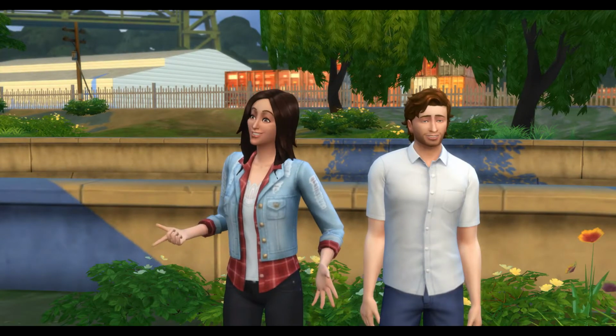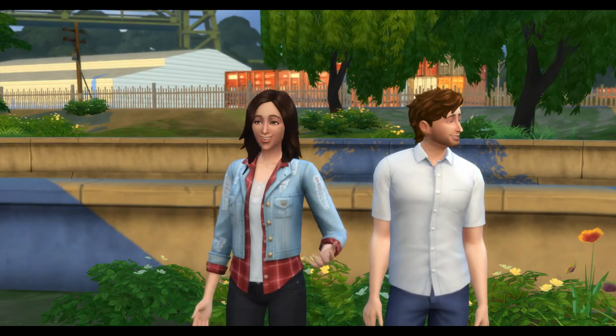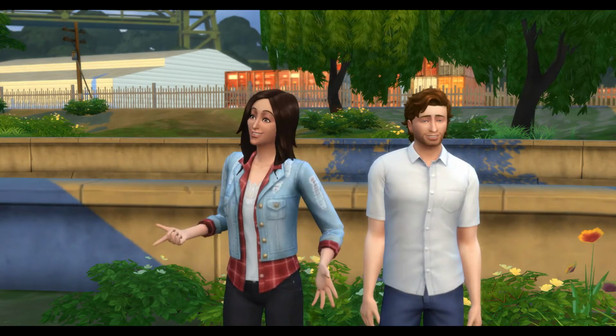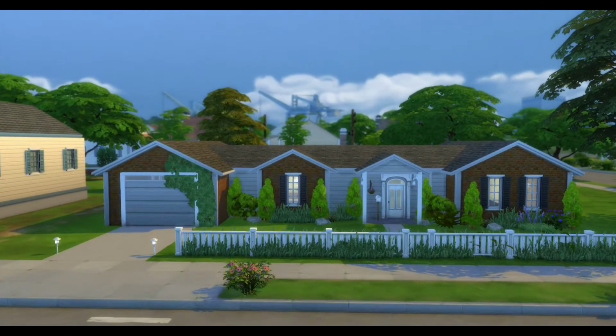It's clear Marcella and John don't really have a good time looking at this house, and it's not exactly what they thought it'd be. But hopefully the next few houses that we've got lined up for them will cheer them up. So this one's called French. It's about 60,000 simoleons. So let's take a look inside.